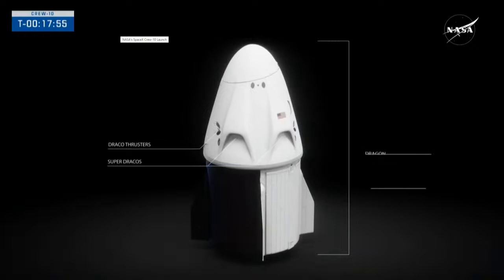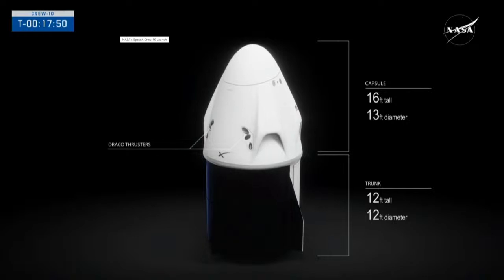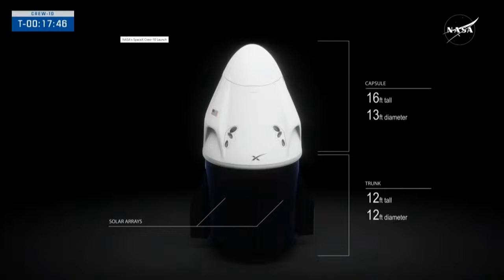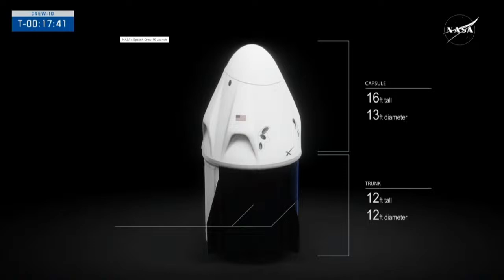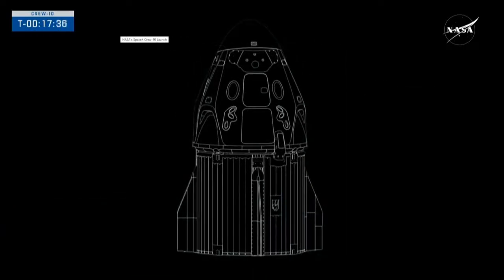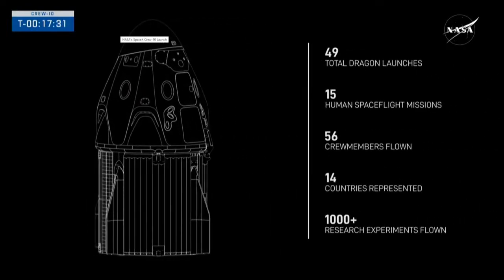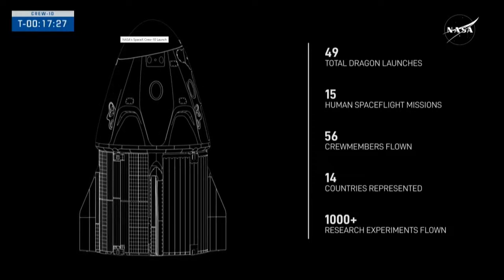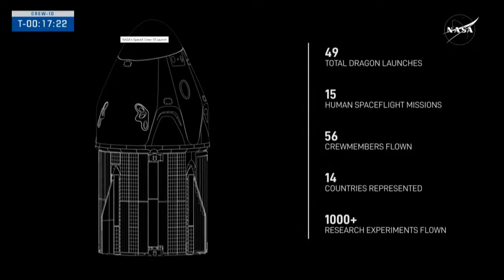And Dragon has 16 Draco thrusters that can be used in space to help navigate the spacecraft to its destination, each providing 90 pounds of force. That doesn't include the 8 Super Draco thrusters used for an abort, which are no longer active once the crew is in orbit. Dragon has flown 49 times, with 15 human spaceflight missions since 2020, when Dragon became the first private spacecraft to take humans to the International Space Station. In that time, Dragon has flown over 1,000 experiments to space and 56 crew members representing 14 different countries.